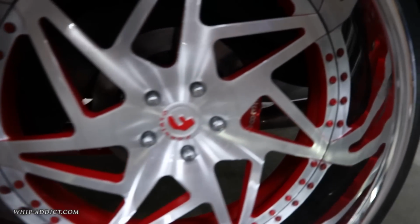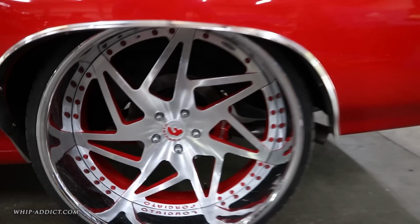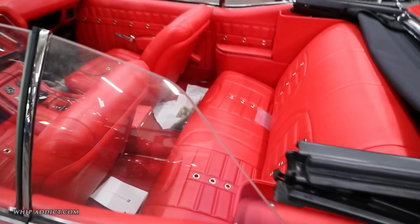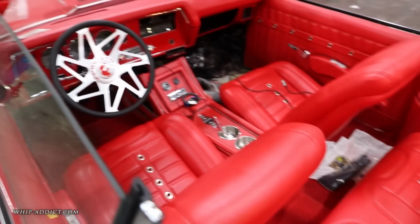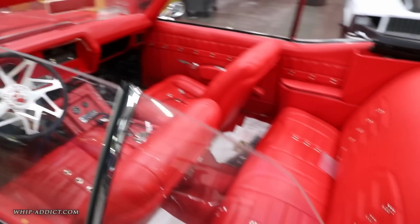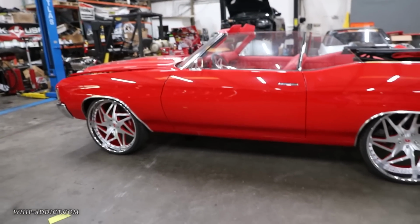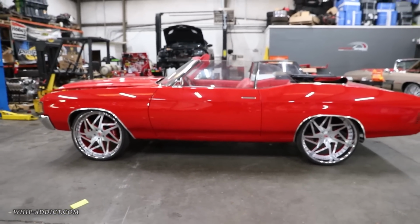Finally on his way to getting completed after some months of work. Tightening up this last little bit. Been waiting on this one. You see why.